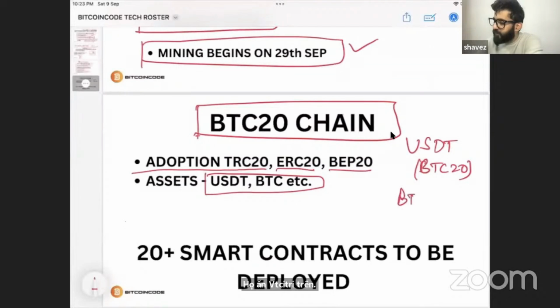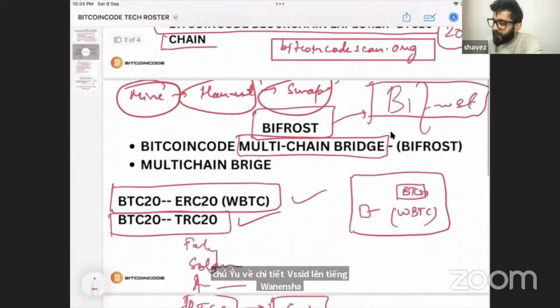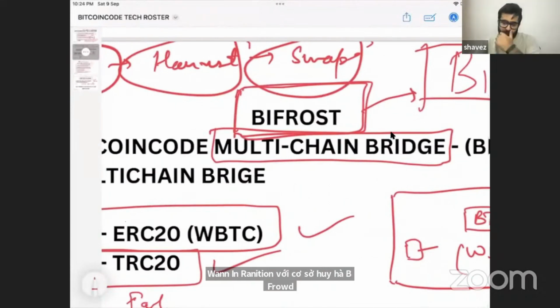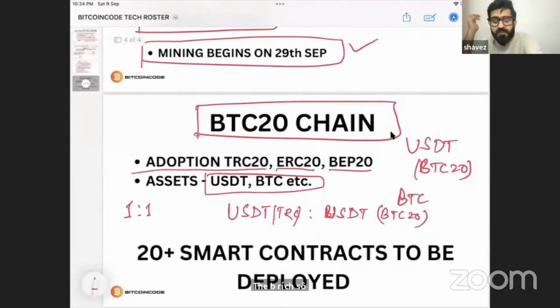And then there will be Bitcoin. There will be other assets, and that will be 1:1. So when you have, let's say, USDT TRC20, you can swap it into USDT BTC20, 1:1 in real time, because we have Bifrost, the bridge. So these are the things I'm engaged with.